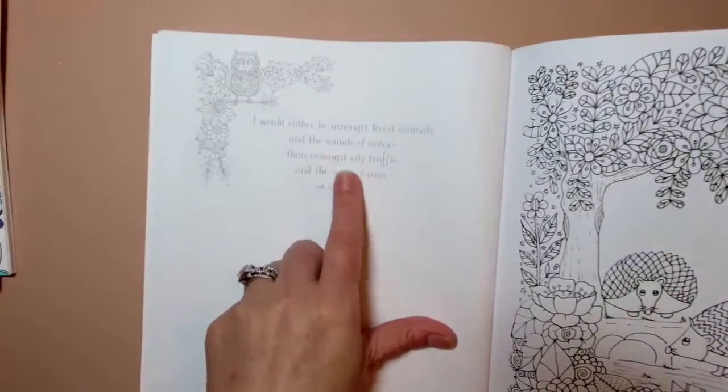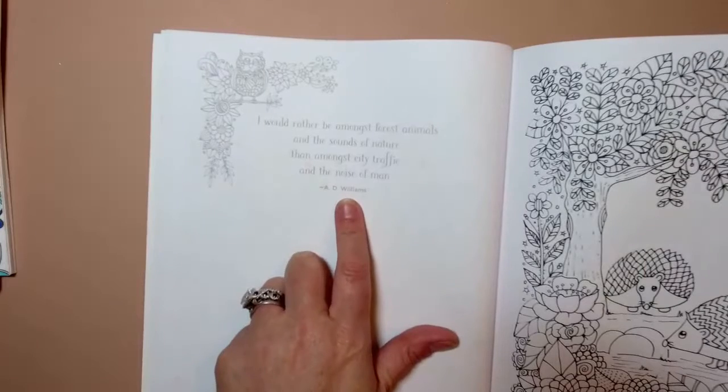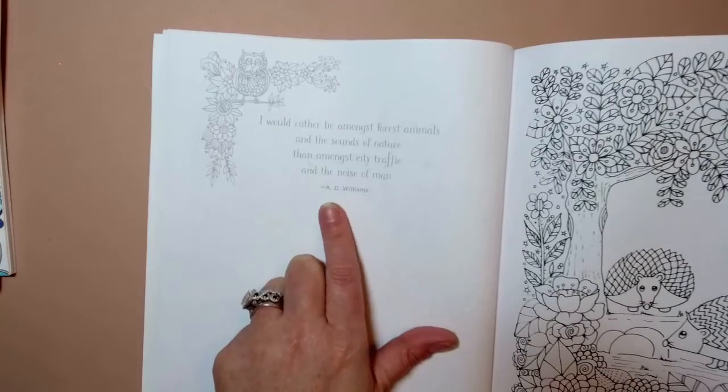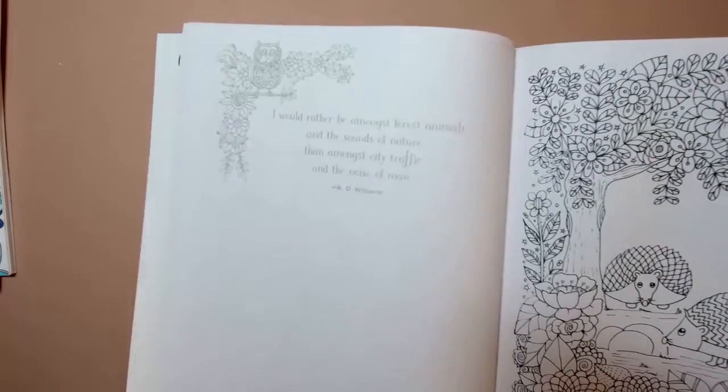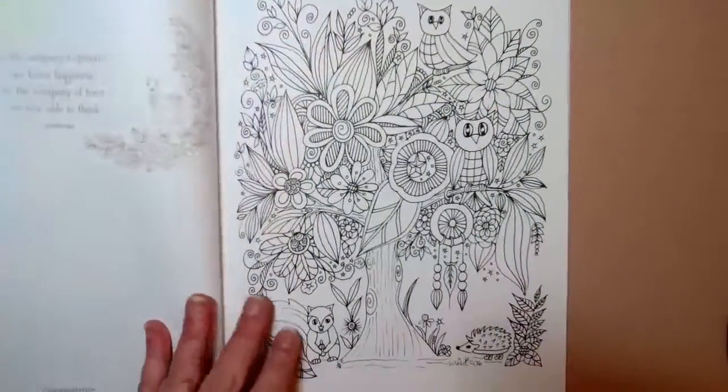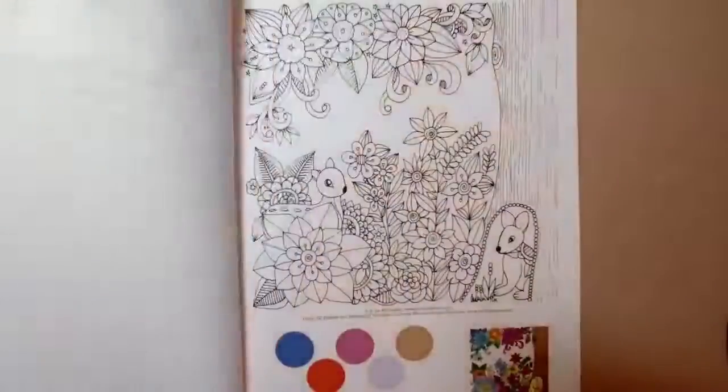And on each one of these too, there's like a little saying that's written down. This one says, "I would rather be amongst forest animals and the sounds of nature than amongst city traffic and the noise of man." And it's from A.D. Williams.